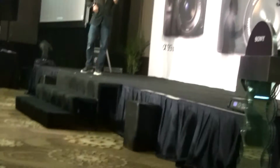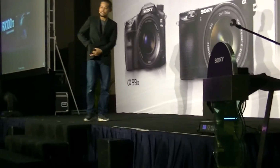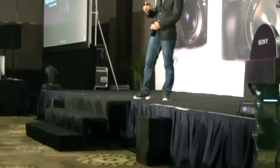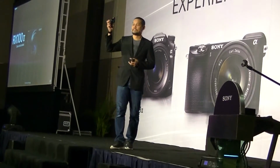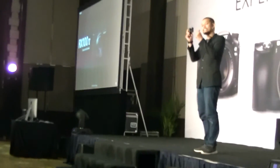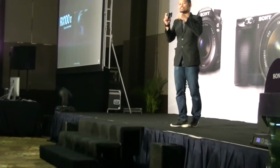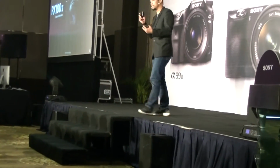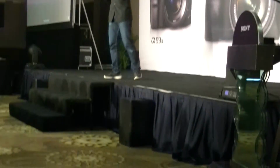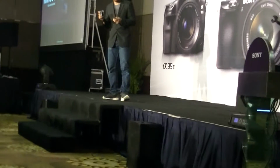This camera is very small, compact, yet very powerful. It fits in my pocket. However, even though the size is very small and compact, inside this camera it's big. It's a very interesting camera with a very amazing autofocus system, a very good improvement compared to the previous model.